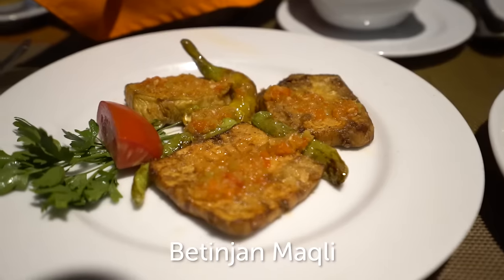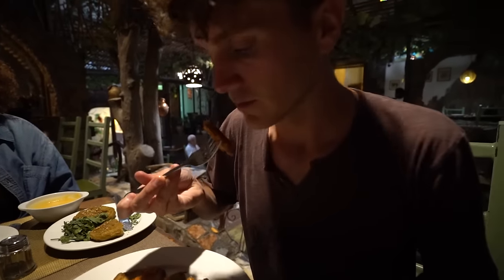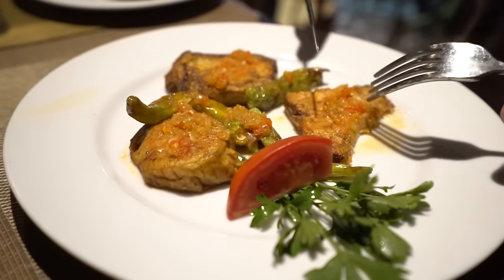Yeah, this is yummy. So this dish here is Betinjan Maqli, which is pretty much fried eggplant. Man, I love eggplant. I'm so glad that Egypt loves eggplant as well. So it almost tastes like there's a bit of a salsa, the sauce that's on here. It's like a garlic, there's a bit of a tomato on there, and there's also some pepper. So it does kind of sit with you, but it's nice. It really gives a well-rounded flavor to this, rather than it just being eggplant. Super tasty. I think this is my favorite dish, Jess, that we've had so far.